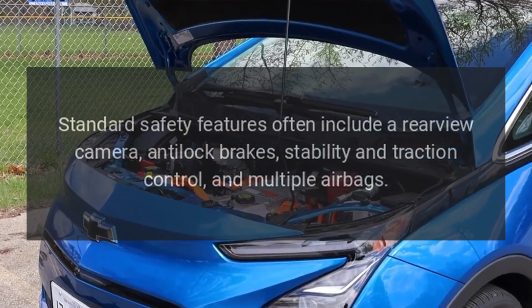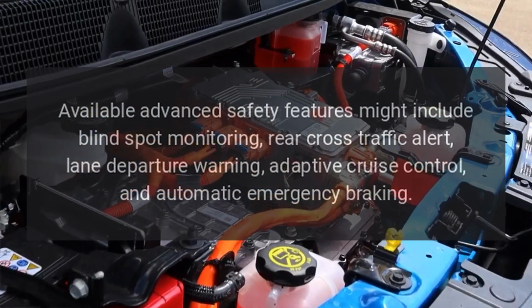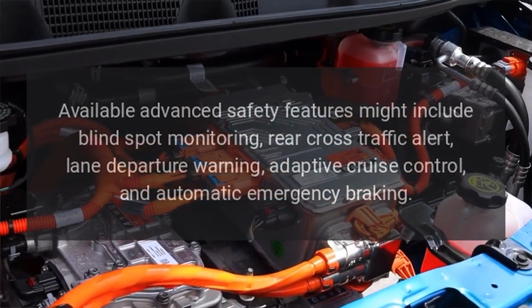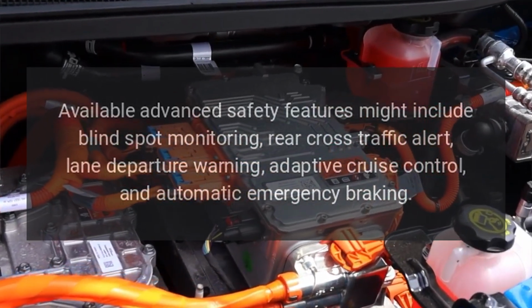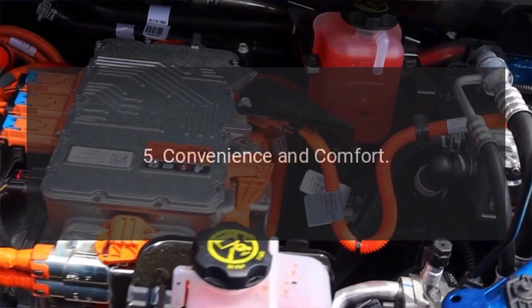airbags. Available advanced safety features might include blind spot monitoring, rear cross-traffic alert, lane departure warning, adaptive cruise control, and automatic emergency braking. 5. Convenience and comfort.